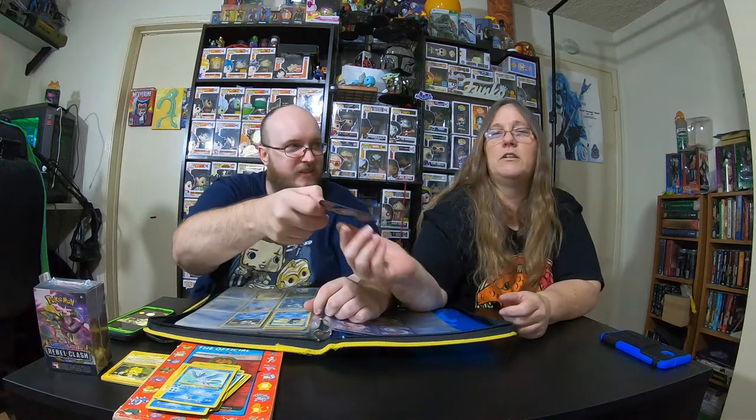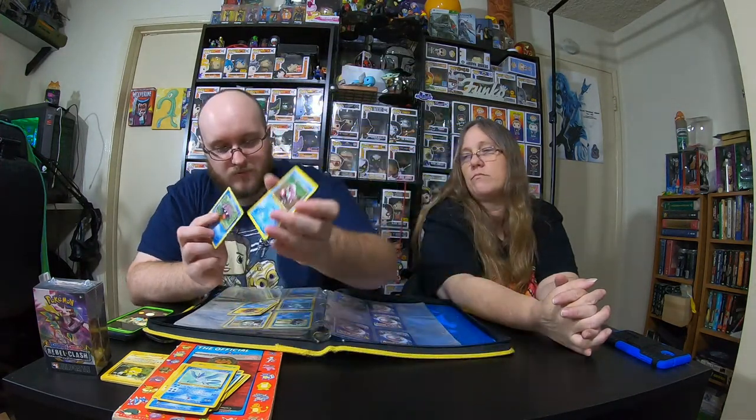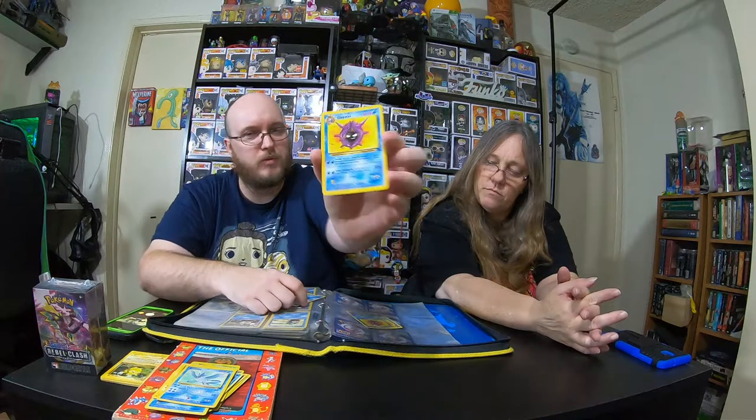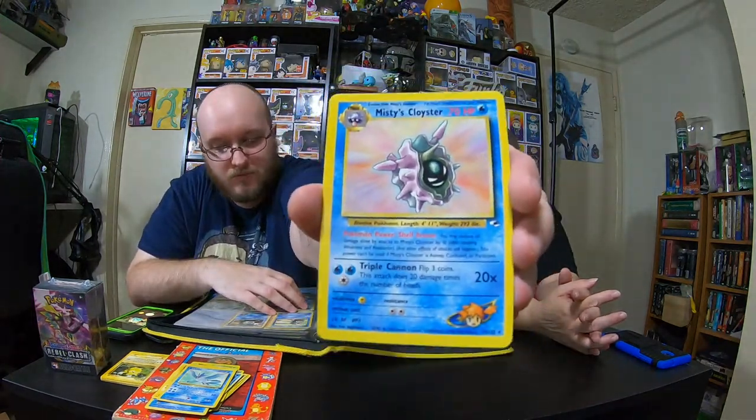She did like Shiftry. Yeah, I like Shiftry. Grab these ones out. That's cute too. So we got Shellder. And Misty's Shellder. And then this was a controversial card because of things people were saying about it. But we have Cloyster. And then Misty's Cloyster. And that's the evolved form of Shellder.